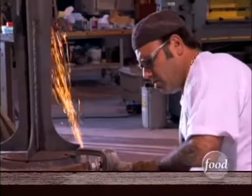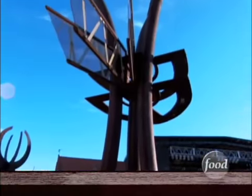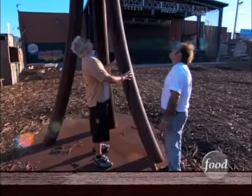Art, like food, like music, crosses all cultural boundaries. This place is just all that put together, just mished and mashed. It's about 24 feet tall, weighs about 9,000 pounds. That's crazy.